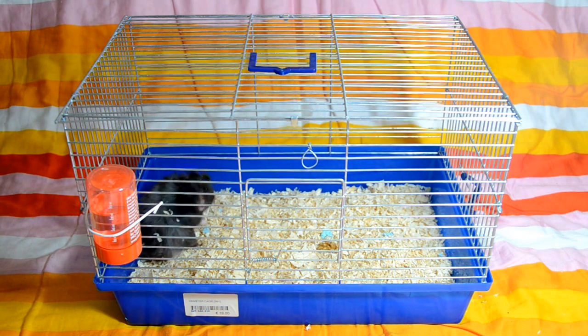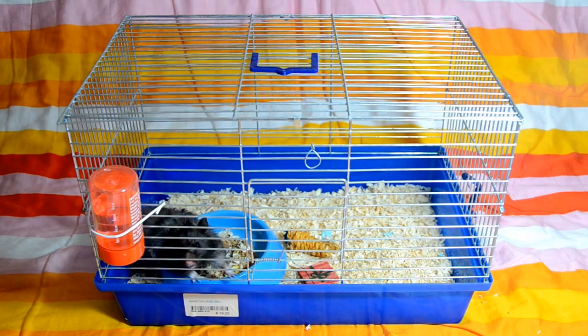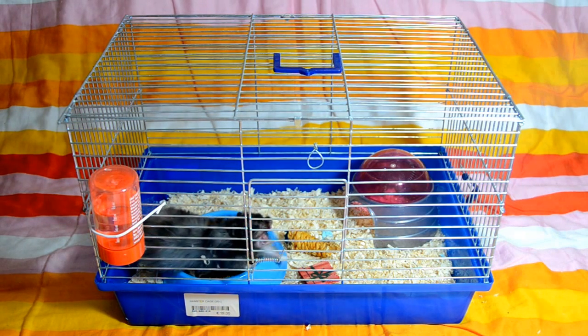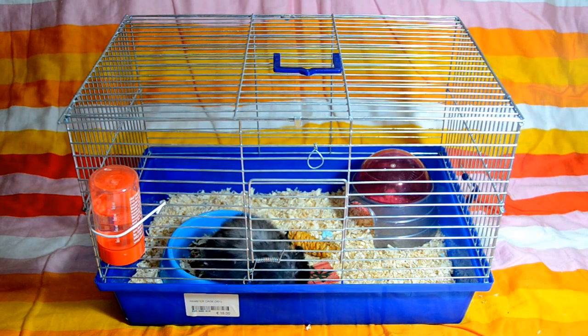So we have the water bottle still attached just to make things easier. I'm going to put his food bowl in. Now of course his food bowl is bigger because he's a Syrian, and hamsters do like to sit on their food to protect it. It's a safety thing, it's a natural instinct, so you want their bowls to be nice and big. So we've got food and water. Let's go ahead and put some chew toys in there to keep those teeth nice and worn down. Of course he's going to need his house for sleeping in, and Syrians, being bigger hamsters, need bigger houses. This is the smallest kind of house that I would say you can actually give to a Syrian where they can sleep in it happily, and Einstein is a small Syrian, he's only 100 grams.